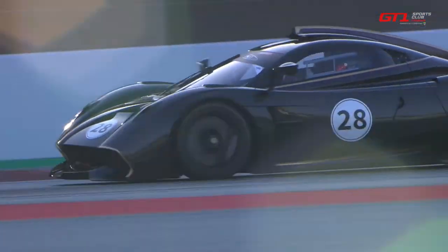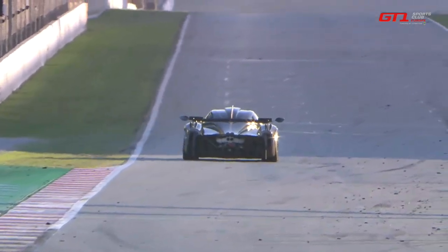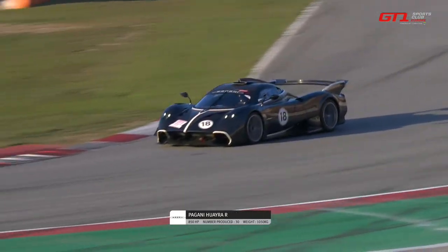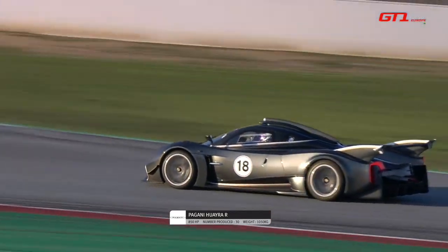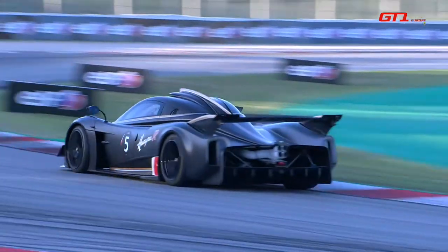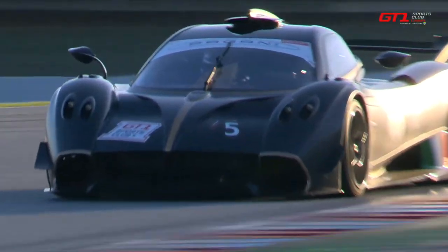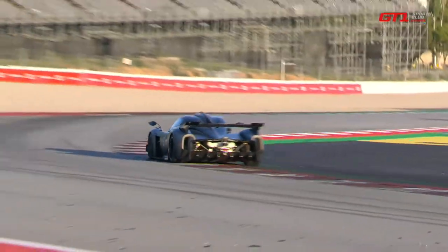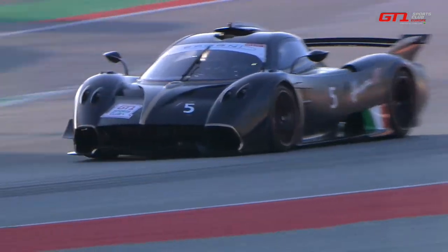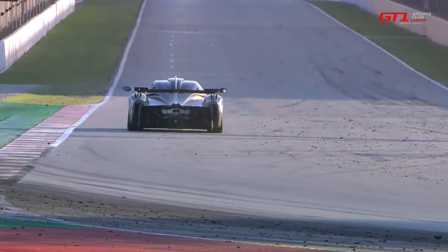Pagani Huayra R is the car that you're looking at next, heading towards the line. The most extreme Pagani hypercar, and it's purely for track use, so it's not a road car. It's got the V12 R 850 horsepower engine, a red line of 9,000 RPM, and I won't tell you the price because you're probably just a euro short and it will only make you feel frustrated, but it explores the limits of the road. Not the cheapest car in the range, that is for sure, but as I say, a racing car pretty much for the road, for the track, in all but name.